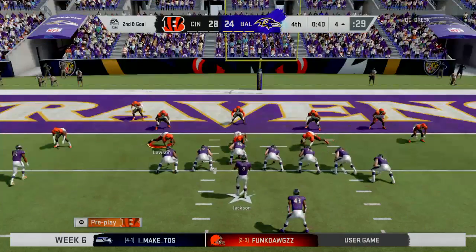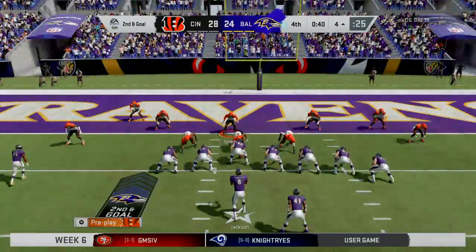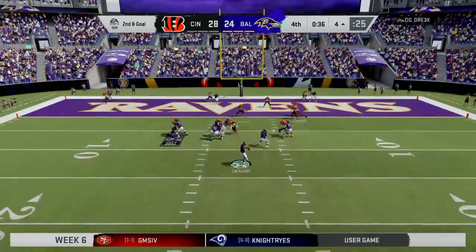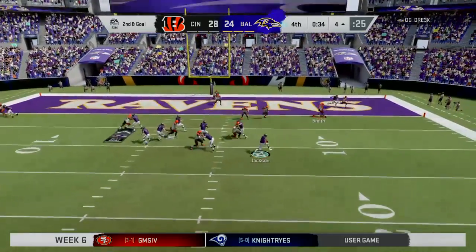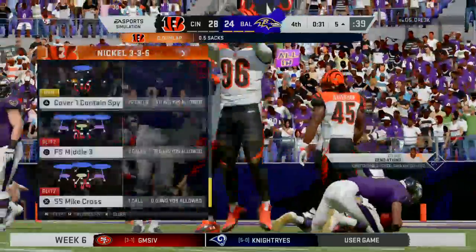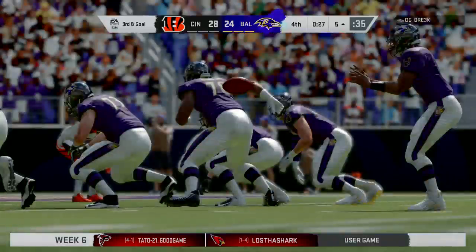Second and goal from inside the 5. Double tight. 3 down. They go play action now. Jackson. And he can't get a throw off. He's taken down. What a huge play at this point in the game.